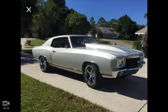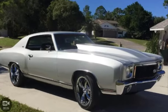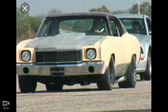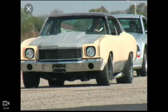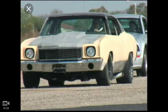So the first generation Monte Carlo started from 1970 to 1972. This is the SS model. And this is the Fast and the Furious Tokyo Drift model, and all of them came with a 2-speed automatic, 3-speed automatic, 3-speed manual, and 4-speed manual, 454. They also came with 454's turbojet engines. Actually, all of them came with turbojet engines. Crazy, for the fact that a modern car, some don't even have a V8 option, so it's kind of cool.